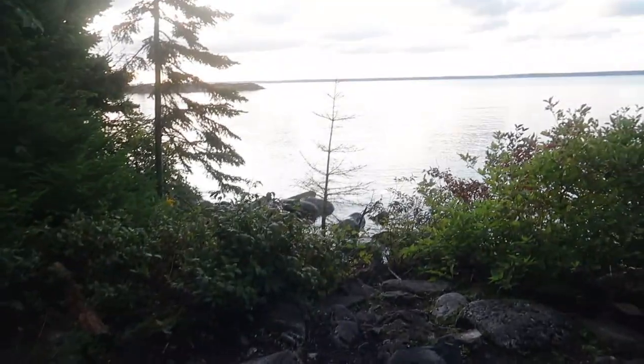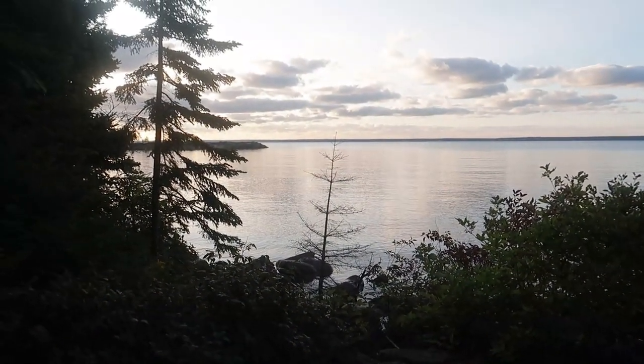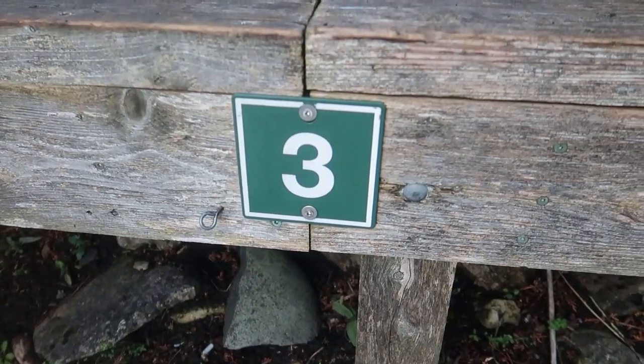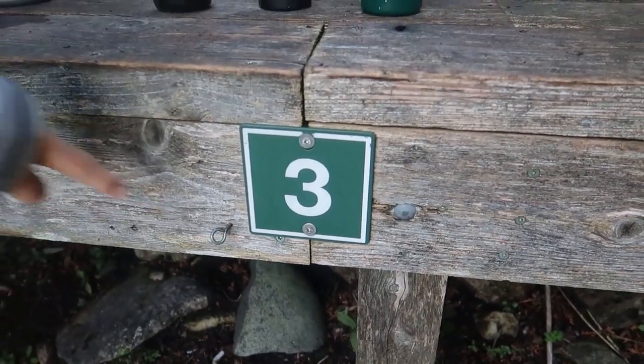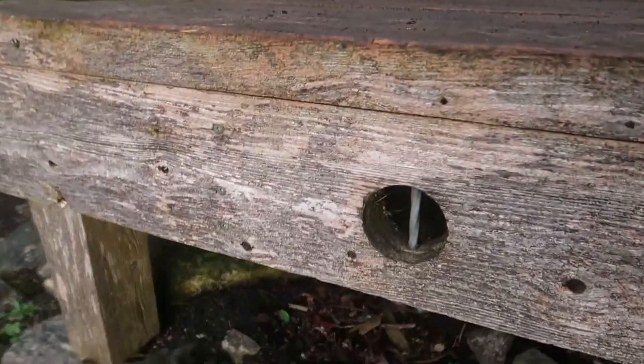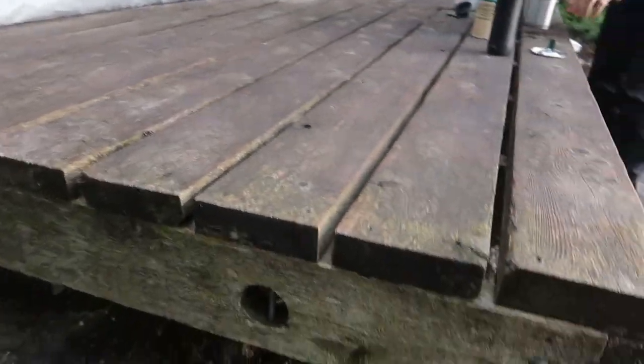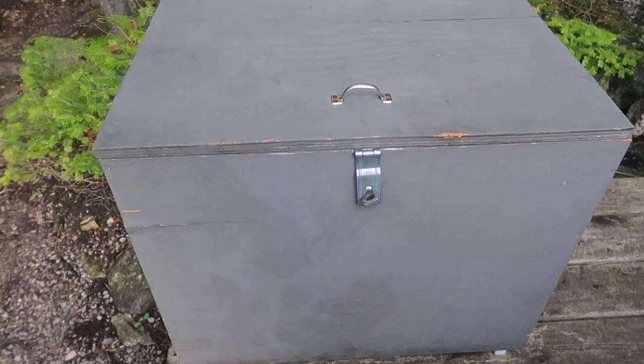Now, each campsite is a waterfront site. Some have a little easier access to the water than others, but you'll have a view either way. The sites also come with a wooden platform you can see behind us. It is technically big enough to fit 2 small tents or 1 big tent. And the platform itself actually has O-holes with a little piece of metal in between. There's two on every side of the platform so that you can tie down your tent and any other apertures that you might be putting up. The last thing that it also comes with is a box to store your food.